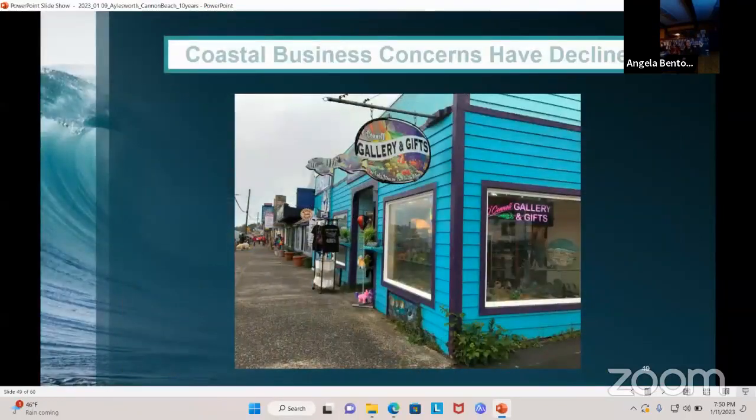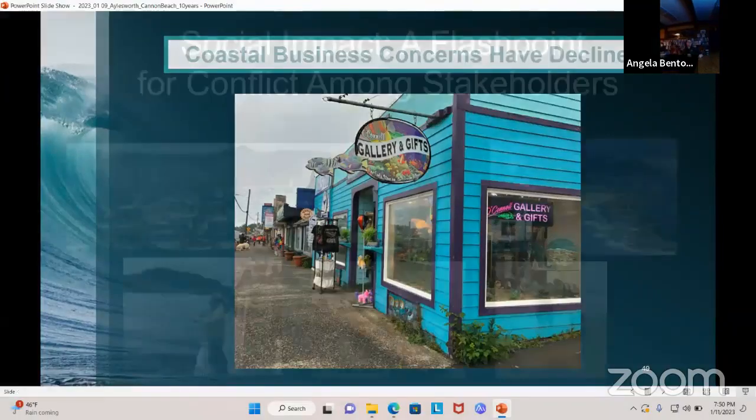I will say, I didn't really put anything in here about positive impacts. The good news is that there are also positive impacts from the marine reserves, but I had to cut some things to be able to make it through this presentation in time. So we can talk about those next time.